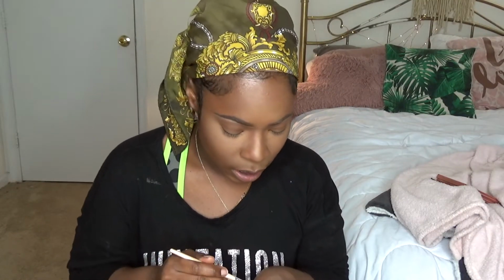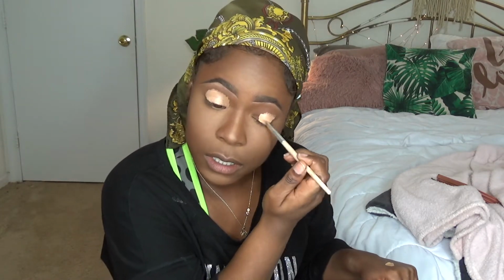I think I'm gonna do a green look today, because I'm trying to just do more color and keep things fresh and new. Of course, I'm putting on this base, which is just the Maybelline Master Studio Concealer. It's really thick, so I like it.